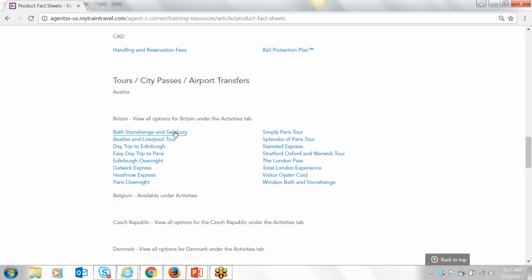So anytime that you see actual live PDF documents for a specific city or country, these are going to be the products that we are going to deliver to you as a paper document. If you see that there are no activities under a specific country, they're going to be available under the Activities tab. They're going to be electronic tickets that will be delivered to you electronically, but that does not mean that they still maybe do not have to be printed to give to your client and for them to exchange locally.